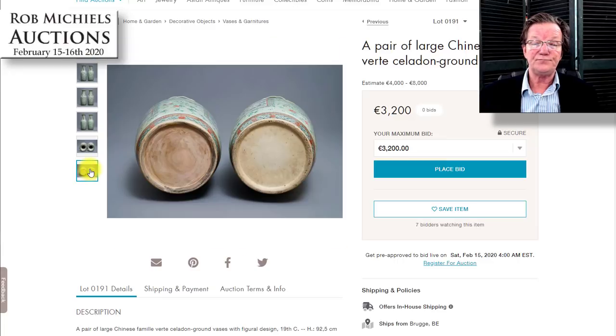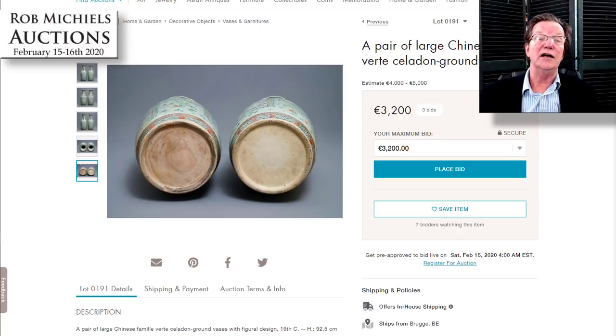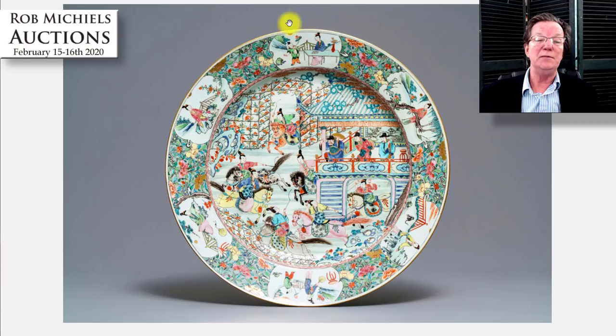I would ask for a condition report just to make sure. But here's a picture of the bottoms. They look okay to me. But always check. And Rob's people are great about replying to email, so don't worry about it. And they'll get back to you. And they do check carefully. They blacklight everything and whatnot.